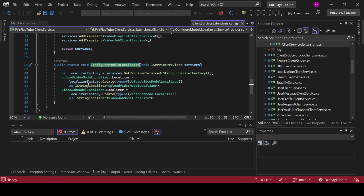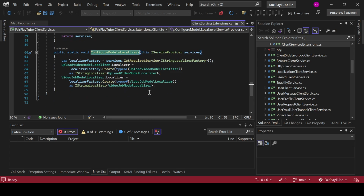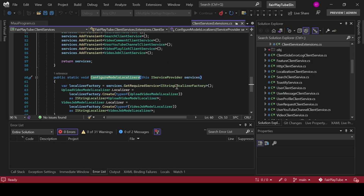In here, we are setting the localizers that we need, right?